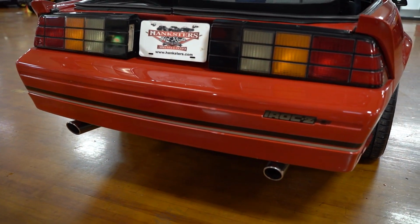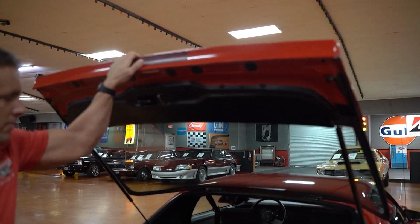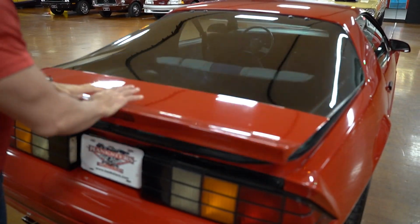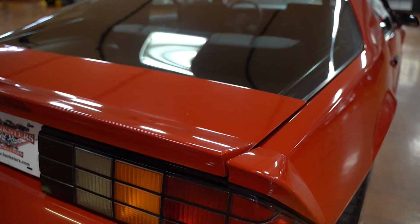The tail lights themselves were in real good condition. Third brake light up here in the rear spoiler. Real nice 88 Camaro here. And when you close this, power close, and it works.